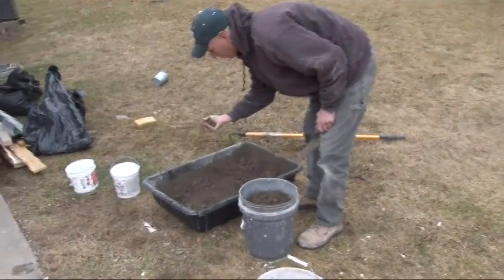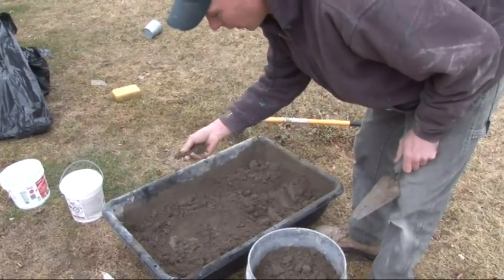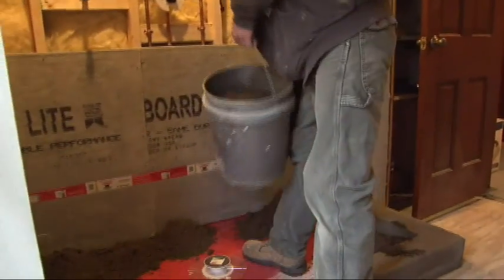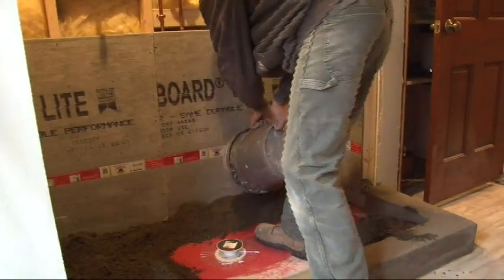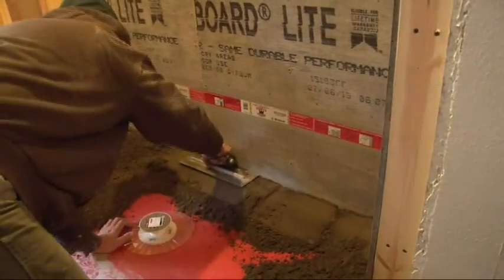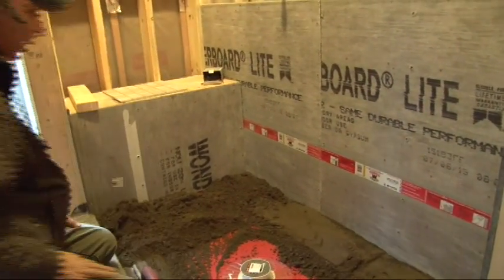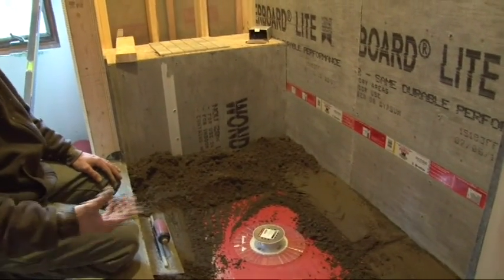Just so it kind of holds itself together in a ball. That's just about as wet as you want it. It's like dirt. That's about the height it's going to be then, huh? You make your own height, right? Yep. It's about 2 inches of mud here, about 1 inch and 3/4.